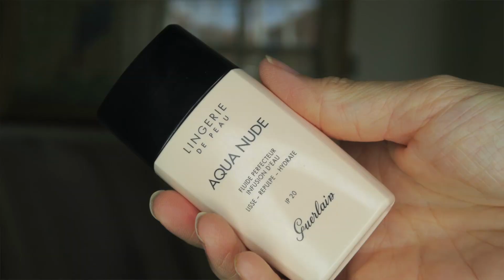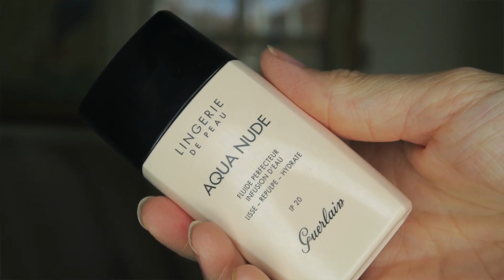Too many for this video, but one which I've really enjoyed and been using a lot of is the Guerlain Aqua Nude Lingerie de Peau. In this range, Lingerie de Peau, they have foundations. This is much lighter, weightless, it's water infused. There is an SPF 20, but that's just an added bonus. Always put an SPF underneath. This is not great for covering a lot of imperfections. If you just want that sheer look that makes your skin look like your skin but better, it's a really lovely one. I've been using this.